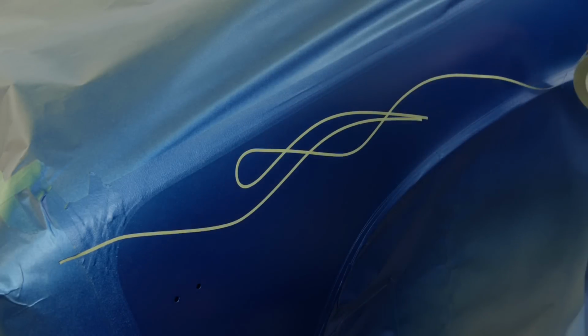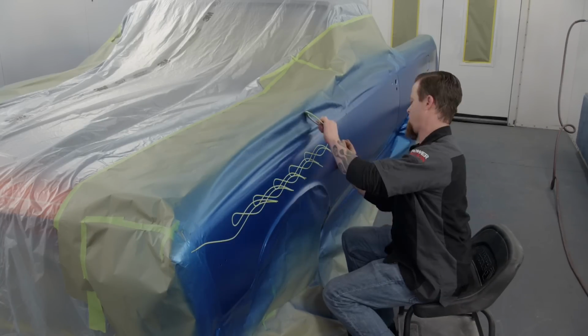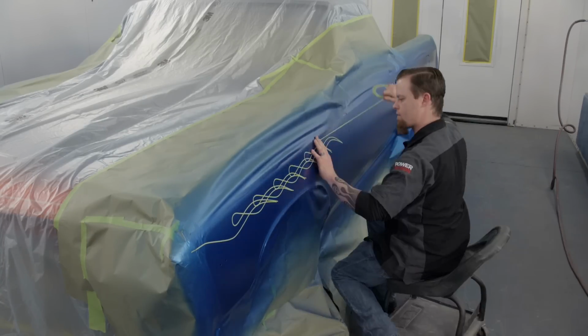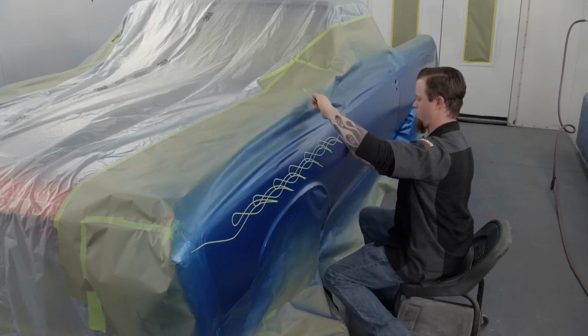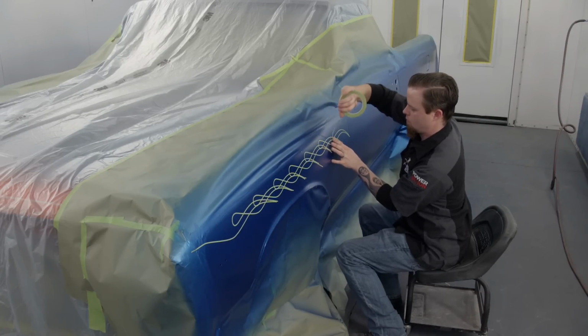Laying down graphics like this freehand is an art, and it takes a lot of practice. That's all there is to it. Grab an old panel and get a good quality tape and just start pulling lines. The more you do it, the better you'll get.